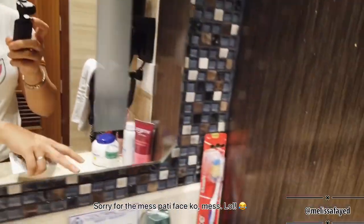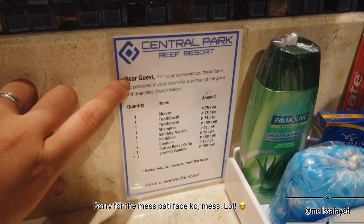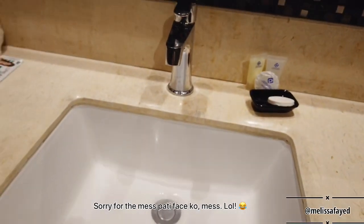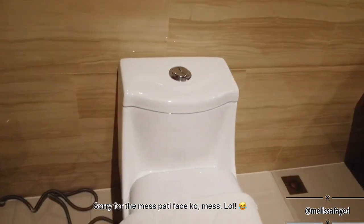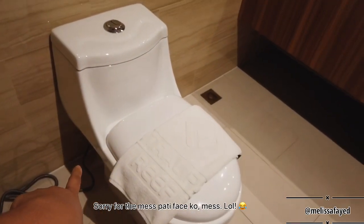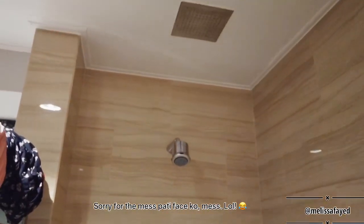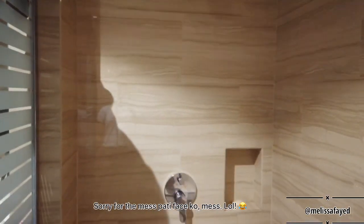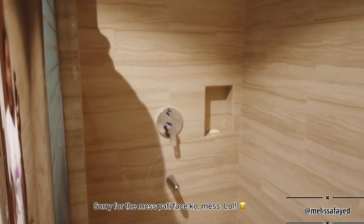Tapos meron silang, pero ito guys, hindi siya libre. Ayan yung mga presyo nila. Yun lang, kasi may mga gamit na dito sa gilid-gilid guys, so ayoko na ipakita yan. Ito rin yung kanilang bowl, and their shower. So, that's basically it guys. Hindi ganun kalaki yung CR nila, pero maganda naman.